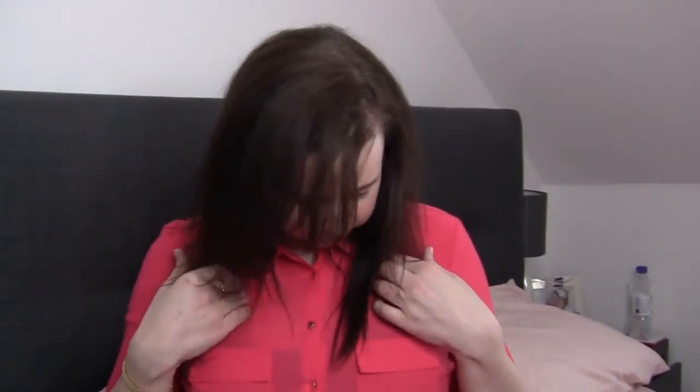I did get this top. I'll stand up and let you see, but I will give you a proper showing. It's probably coming up red on the camera, like a really bright red, but it's a pinky sort of red. It's got a tinge of pink in it. It's not 100% red, although red's my colour, this sort of colour is. It's just got the gold button details, the two sort of fake pockets, and it's a really nice shirt.